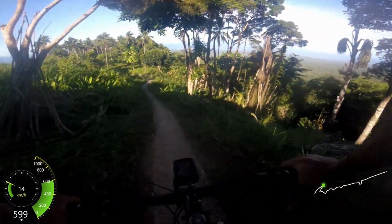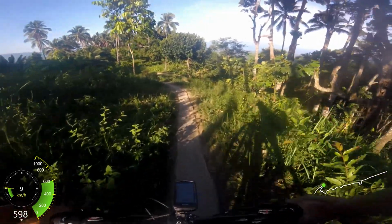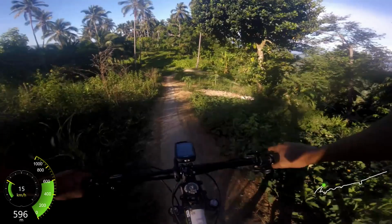That was the safest spot where I could pull in. Actually, this is one of the best view areas. But never mind. We're running out of battery.